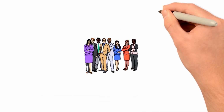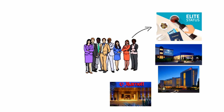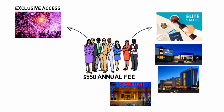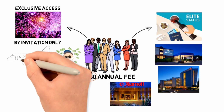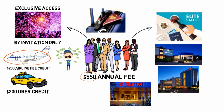Cardholders also earn elite status with major hotels before staying a single night, including Hilton, Starwood, and Marriott. That can help you stomach the $550 annual fee. Amex Platinum cardholders also get exclusive access to major events and experiences, including once-in-a-lifetime by invitation-only events. Of course, $550 is a lot to pay out each year. The $200 airline fee credit and $200 Uber credit certainly help, but the airline credit can be difficult to use if you aren't checking bags or buying drinks on flights.